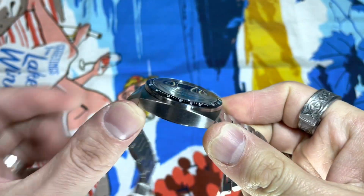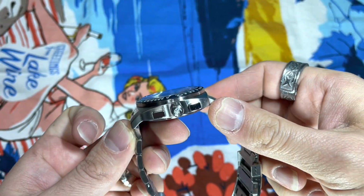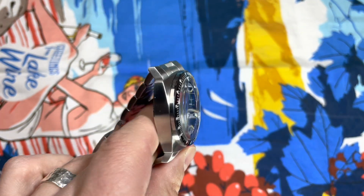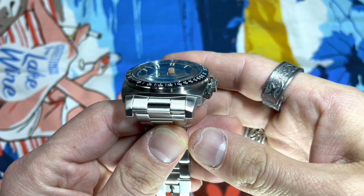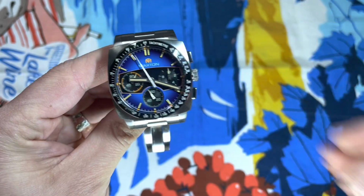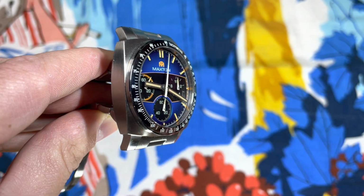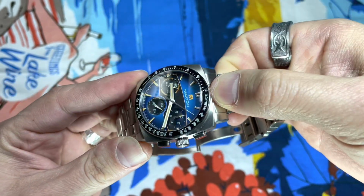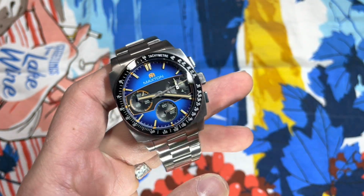And this cushion case here was designed by Bill McDowell. This is not an ape off of someone else's case design or anything like that. This is 100% him, which is just a fantastic, fantastic design. Really, really comfortable. The lugs and bracelet, the way they sit together, the way you fold it in there, the way they align, look at that. Look at that. Yeah, it's a small detail, but it really shows. There's no wiggle in the end links. It's all just awesome.